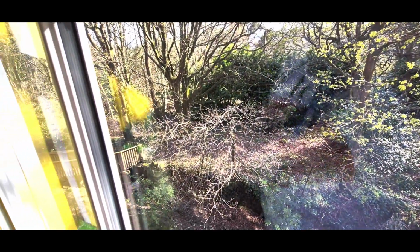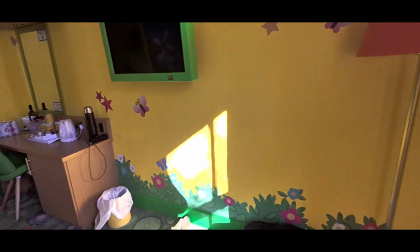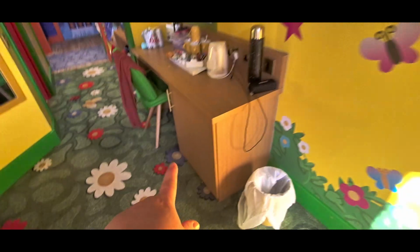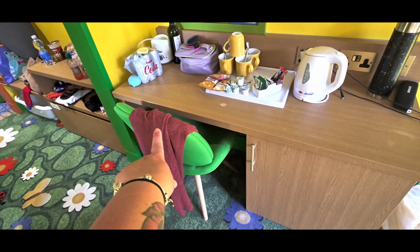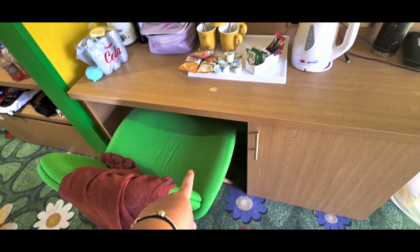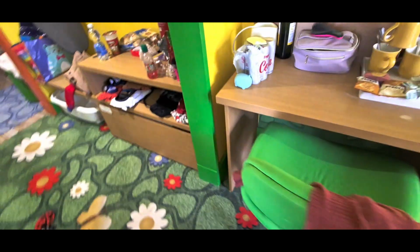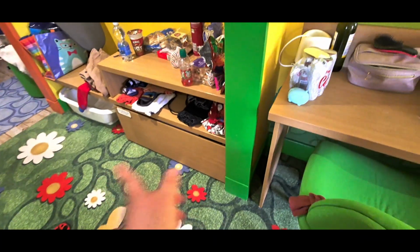View outside, which I showed you a bit this morning. You've got a lamp, a bin, and in here you have a fridge. This is the chair I fell off that I was talking about earlier. As you can see, it dips in a bit, and I was sitting on the edge putting my shoes on, and it just toppled. And again, there it says that that's where you'll find the cot.